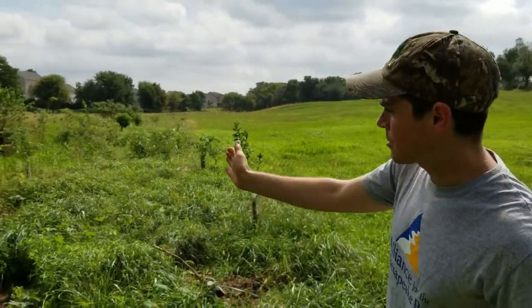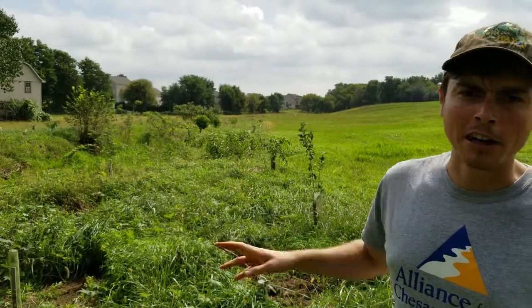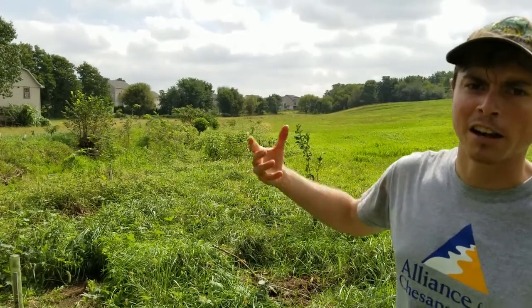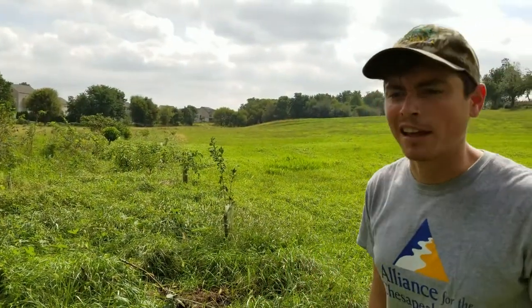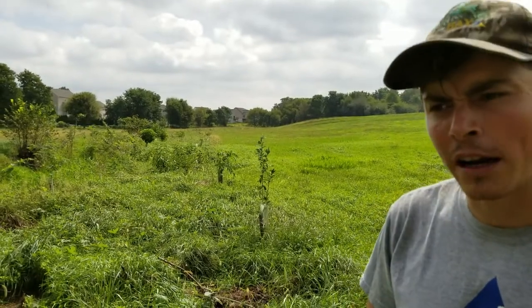The row next to the stream is typically canopy species that are going to put shade on that stream and provide a lot of the other functions of a forest that we want. And then the outside row of that 35 feet is our shrub. So here we have American plum, elderberry, serviceberry.